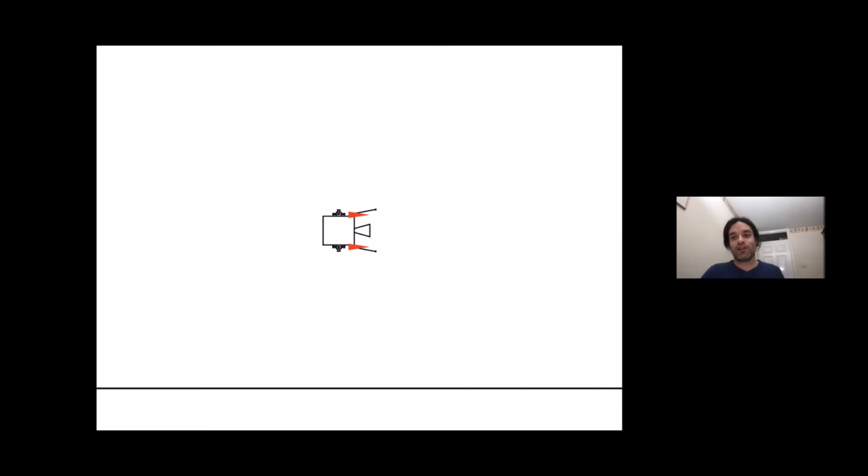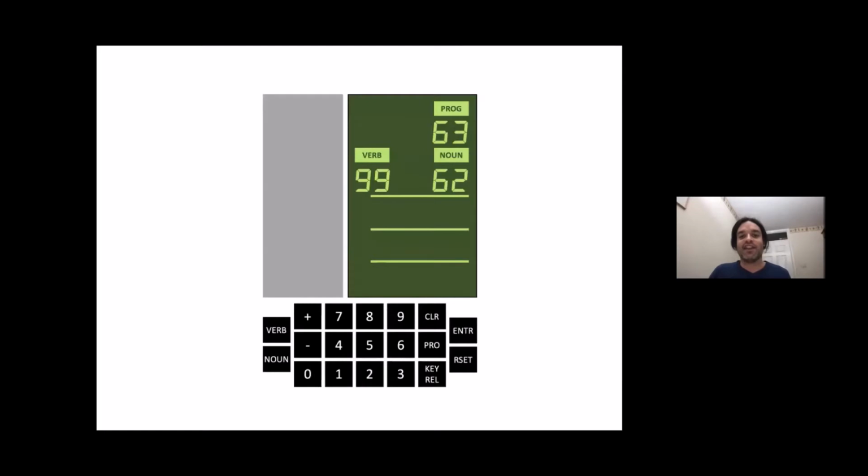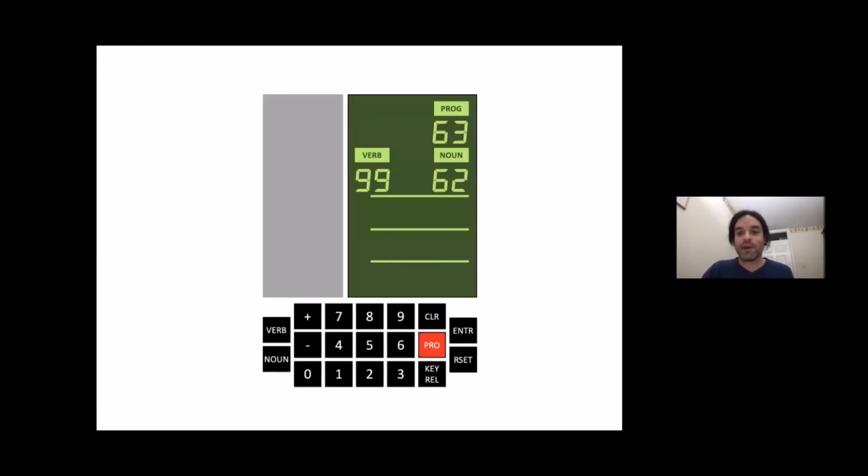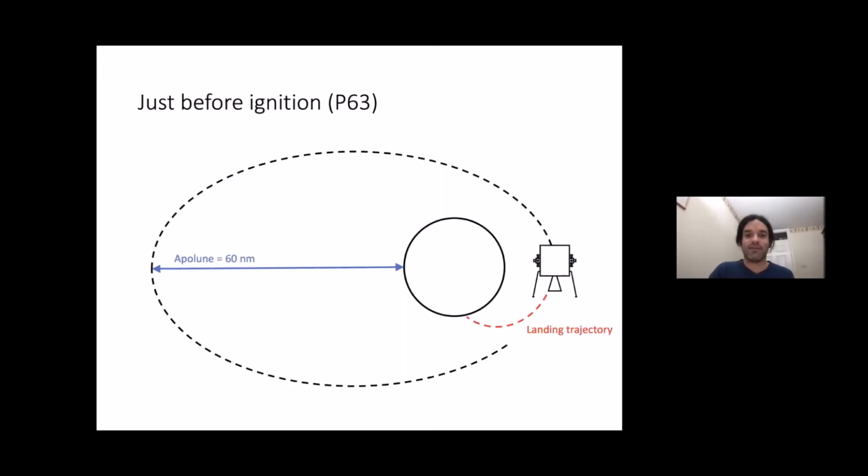Now wind forward the clock again. It's now 5 seconds before ignition, and the computer flashes verb 99, noun 62. Now, every Apollo astronaut can tell you what verb 99, noun 62 means. It means, are you sure you want to land on the moon? And the astronauts have 5 seconds to calmly reach over, press the proceed key and secure their place in history. So let's do that. We press that proceed key.